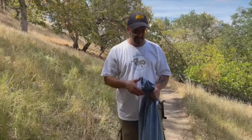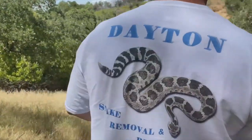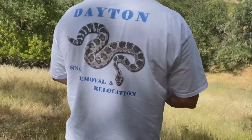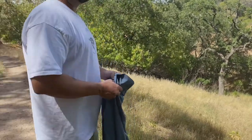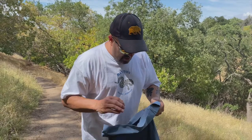We have here, we're doing a little snake removal. Tim, turn around, let me show your contact. Dayton snake removal and relocation. He basically found this guy. Well, I'll let you tell the story. I got a call this morning for a snake removal out of a garage in Antioch, and luckily they don't kill him, which pleases me.